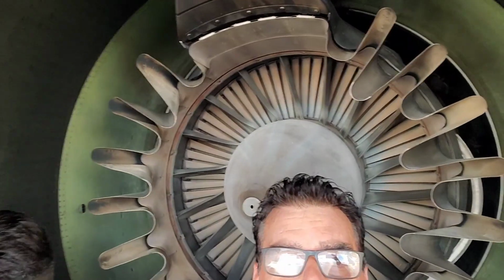So we're inside an engine right now, and this is called the cookie cutter. This engine is doing what they call a borescope inspection, meaning that we're going to be looking at the parts inside the engine from the outside using very sophisticated and expensive equipment. Yes, because safety is number one. All right, so join us. This is gonna be a lot of fun.